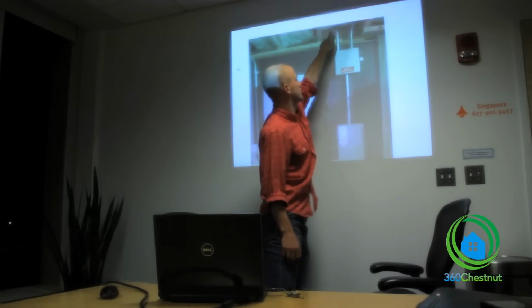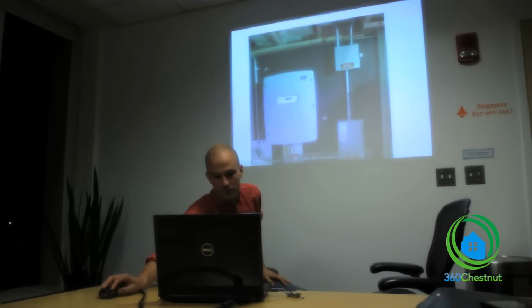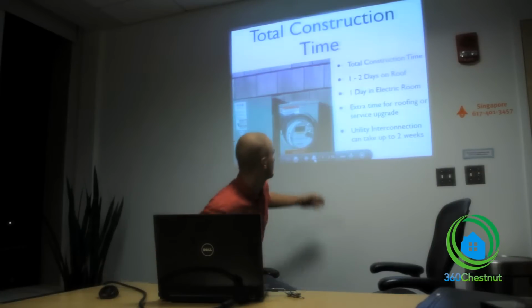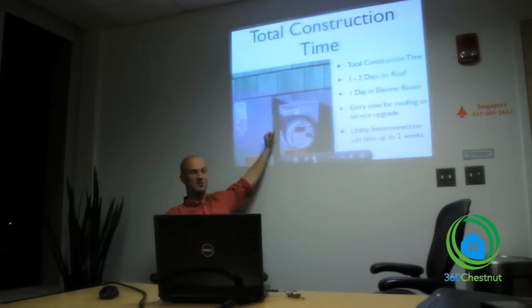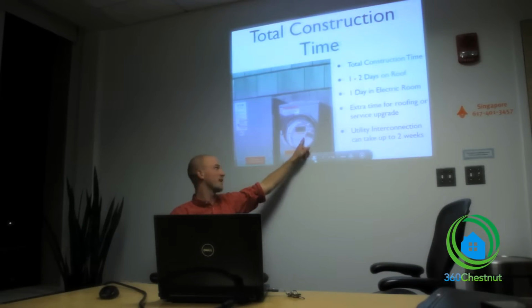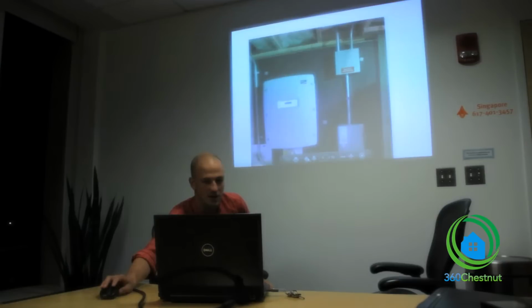This one's actually going outside to the production meter, which is right here. So that pops out on this side. This is another disconnect for safety reasons. If the fire department wants to come out, they'll shut this off. And then this is the net meter. When you hear of net metering, the meter runs backwards. That's that one. Then the wires come back in the house over here and go back to your service.